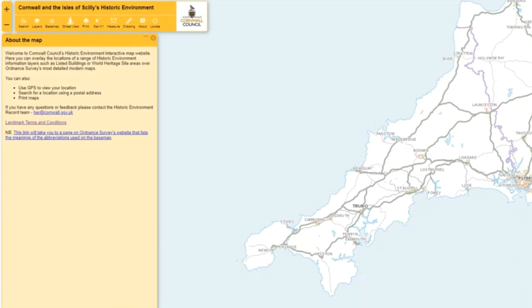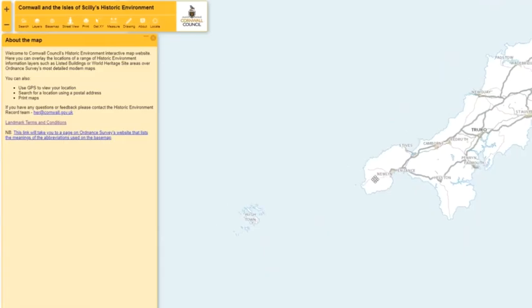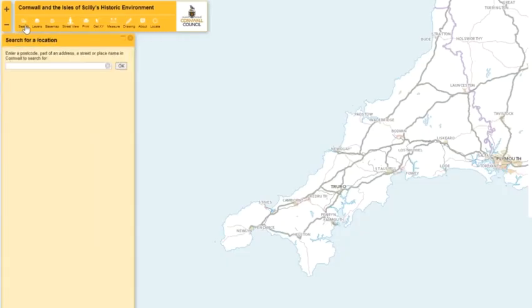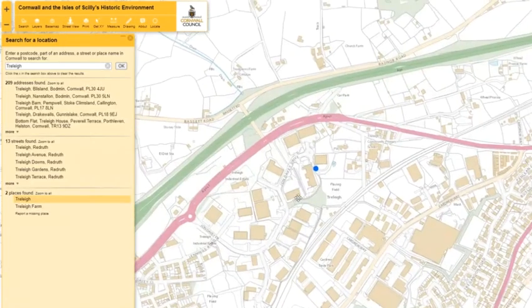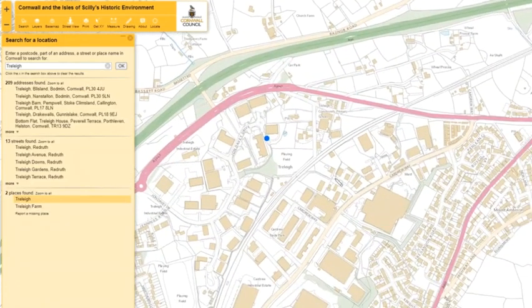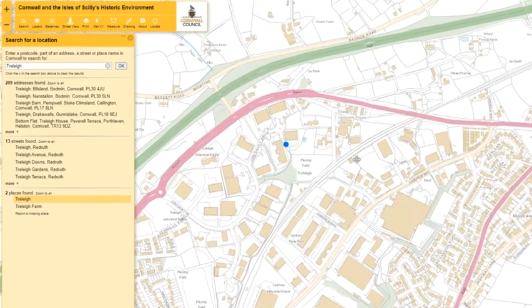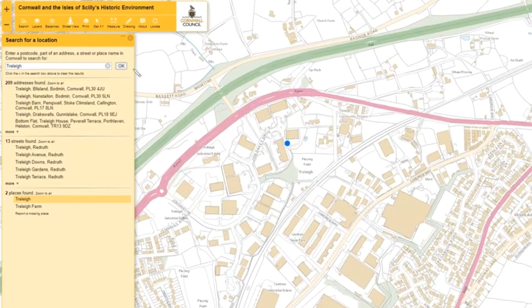Which hopefully will help with this process as well. Now, obviously, this is all of Cornwall, and as I said, the Isles of Scilly. For our purposes, I'm going to look at Redruth. So the search function is the first of the tabs over here. This is Tralee. It's near Mount Ambrose, as mentioned previously. And our survey area just clips the edge of here. So the area I'm interested in is here.